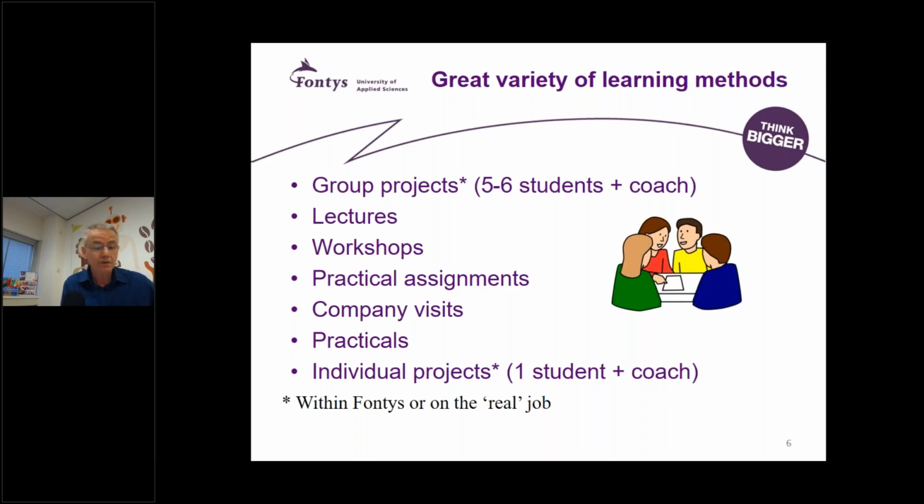All Fontys ICT programs provide you with a variety of learning modes. There will be traditional classes with a teacher in front of a group, but other options are offered as well. Think of group projects from 2 to 6 students, depending on the assignments you will have to do, workshops, practical assignments. Basically, that's one of the features of University of Applied Science bachelor programs. Theory is always linked with practical assignments that can be done in projects or in laboratories.